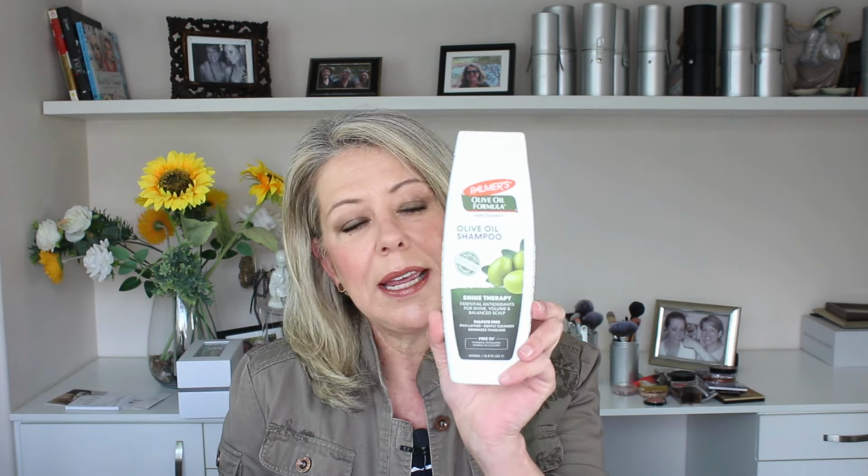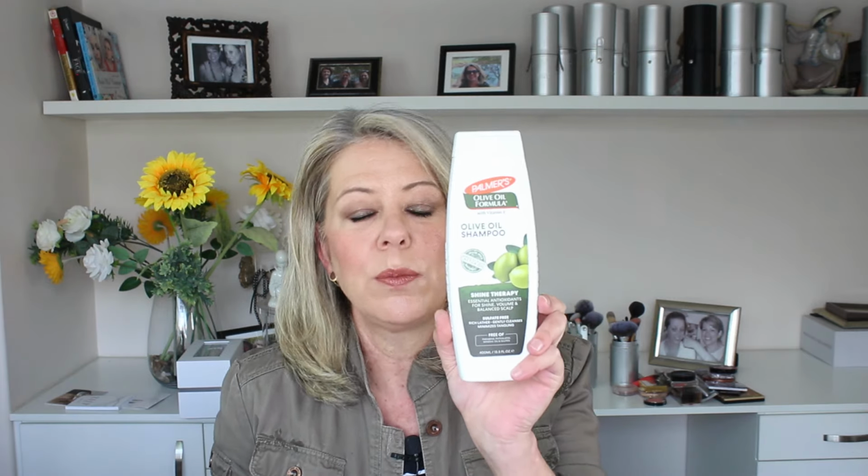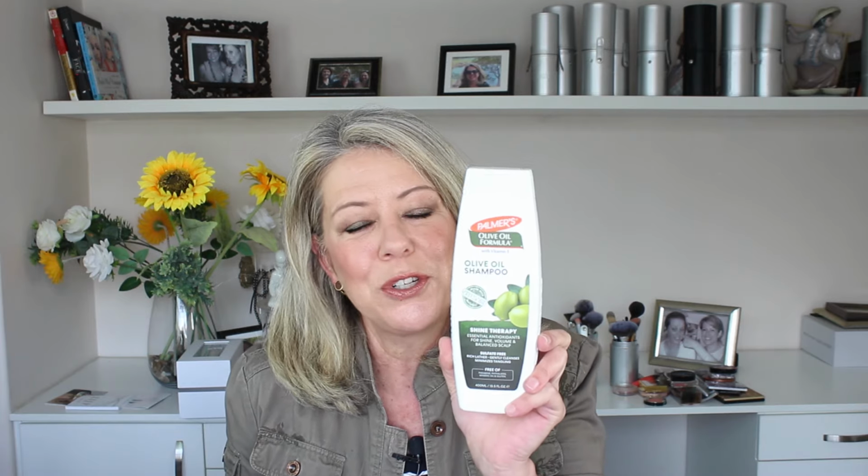This is sulfate free, and I used this a couple of times. I mixed it in with the Redken. Unfortunately, this is a dismal fail for me. It's got a very kind of sticky formula. It doesn't really lather that well, and I found that it just made my hair kind of sticky. I don't know how else to describe it. It didn't have that luster or that ability to move. It was just a fail for me. So unfortunately, this is not a solution to my problem.